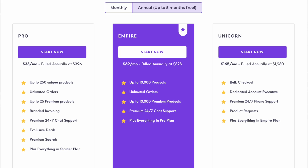And the best part about it is that you can try it out for free for 14 days. They do give you a 14-day free trial. Obviously, if you don't like it within those 14 days, you can cancel at any time. However, if you do decide to stick with it, you can go ahead and go with the annual plan, which does save you a decent amount of money per plan.